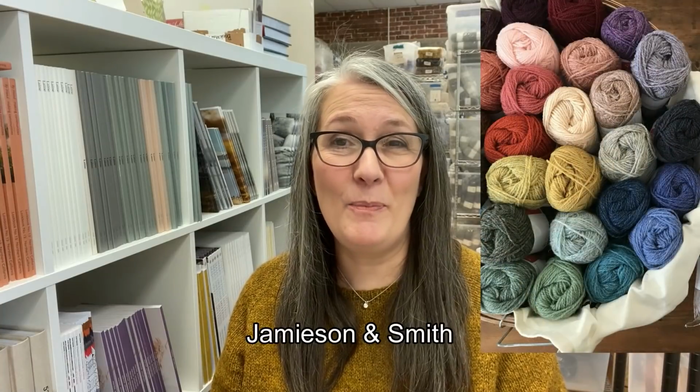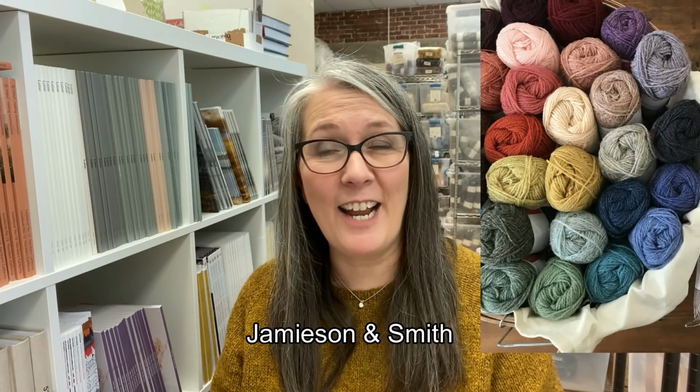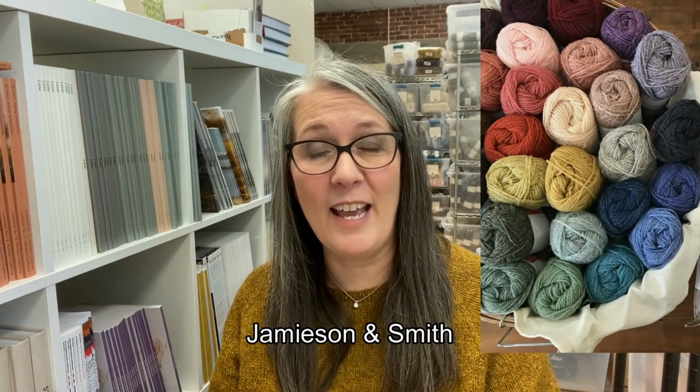Jamieson and Smith 2-ply jumper weight, my favorite desert island yarn, is in good supply. There are a few colors that are out of stock and we can't get for now because of COVID, though I'm noticing some that were out of stock before are now coming in. So it's sort of cycling through a few colors. It's not many, but let us know if you are looking for a color that we don't have and we'll let you know if we can get it or not.